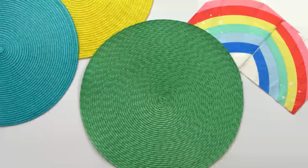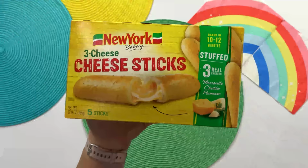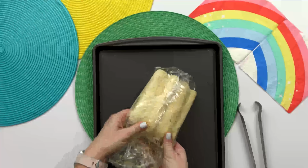Another thing I love to serve with spaghetti or lasagna is garlic bread. Now we've never actually tried these before. I think that they're new. They're actually cheese filled garlic bread sticks. I know that's a very long name, but don't they look delicious?